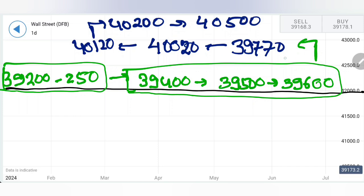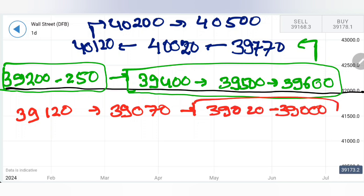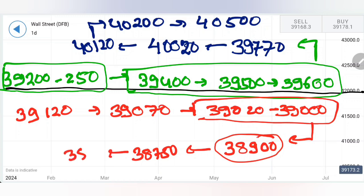On the downside, where to? Now, the ideal selling point here is at 39,120, where we can expect 39,070, then 39,020 and 39,000. This is going to be ideal support. And if it breaks below this, we can look forward to a stronger drop towards 38,900. Now 38,900 is one zone we should be careful of, because below this we will look forward to 38,750 and then 38,500 levels.